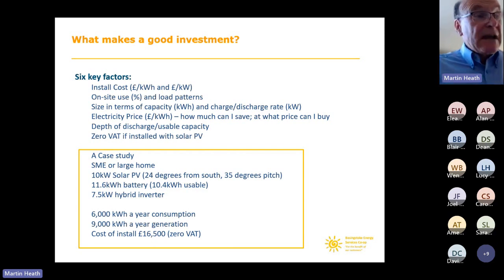So the other point there really is, bear in mind, particularly for domestic providers, this doesn't apply so much to commercial organisations, that if batteries are installed at the same time as solar PV, they are VAT free or zero VAT. So it's often worth thinking about putting in batteries at the same time as solar PV if you possibly can. And clearly you can meet the other factors we're talking about there.